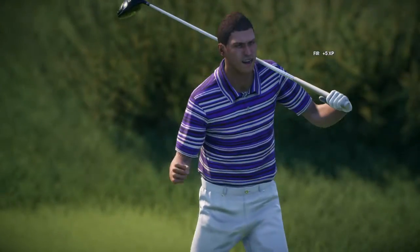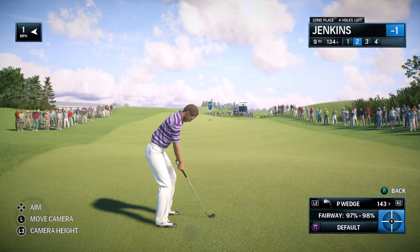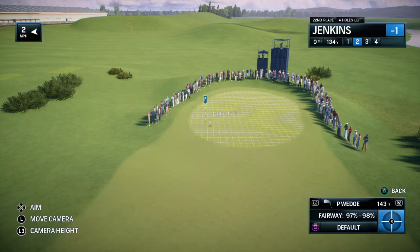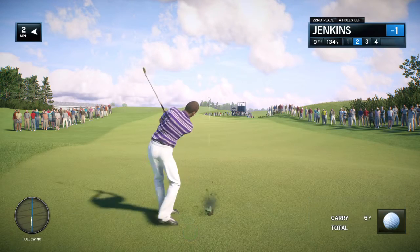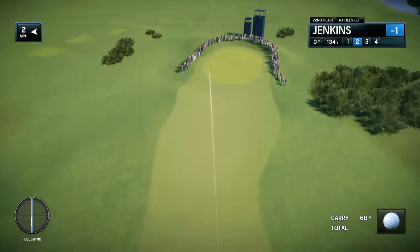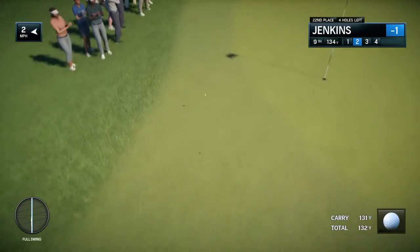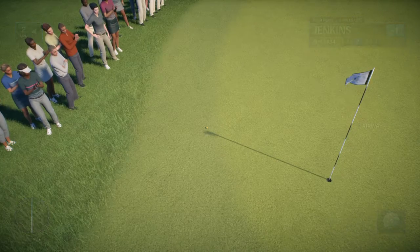Excellent line, popped up on the short grass. 135 yards to the hole and sitting nicely in the fairway. He makes a great pass at the golf ball. It's powerful, but it's rhythmic at the same time. Wow, really off the mark. Missed the green here.